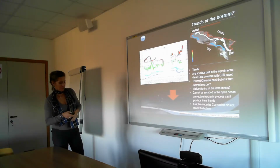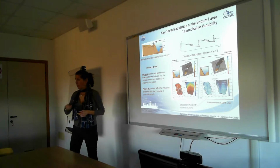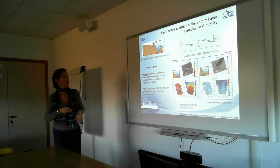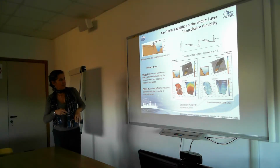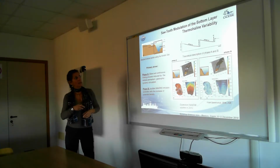So one of the explanations is this paper that we wrote with Stefano, that we have a sawtooth modulation of the bottom. Then we have the phase here that was a slowly continuous mixing process, and I won't go into detail. This is a cyclonic circulation, analyzed for 2 days difference, and then we have the sudden intrusion of the North Adriatic episode that increased the potential density.